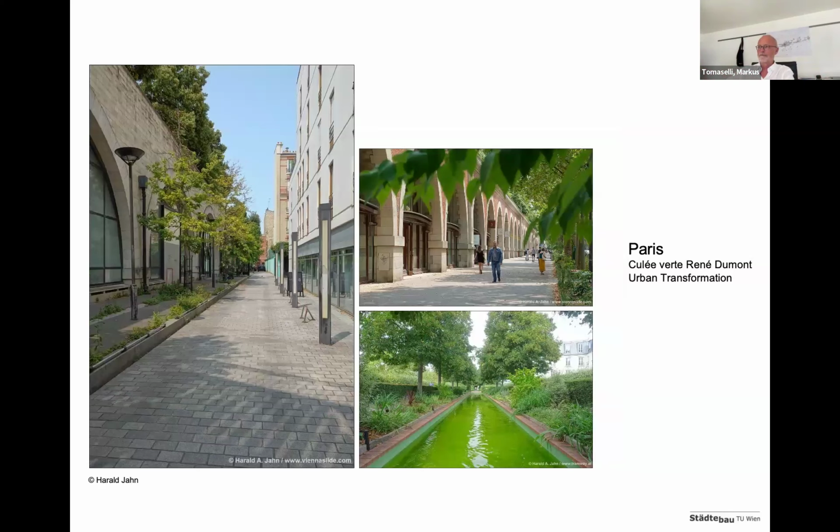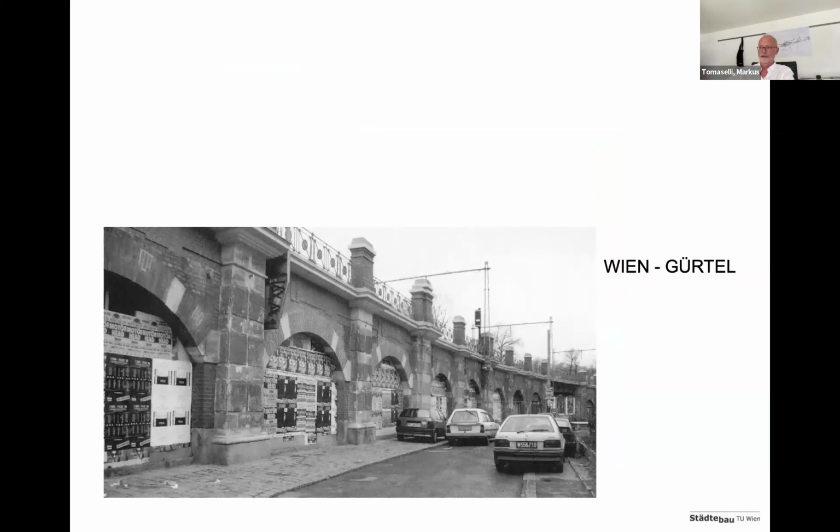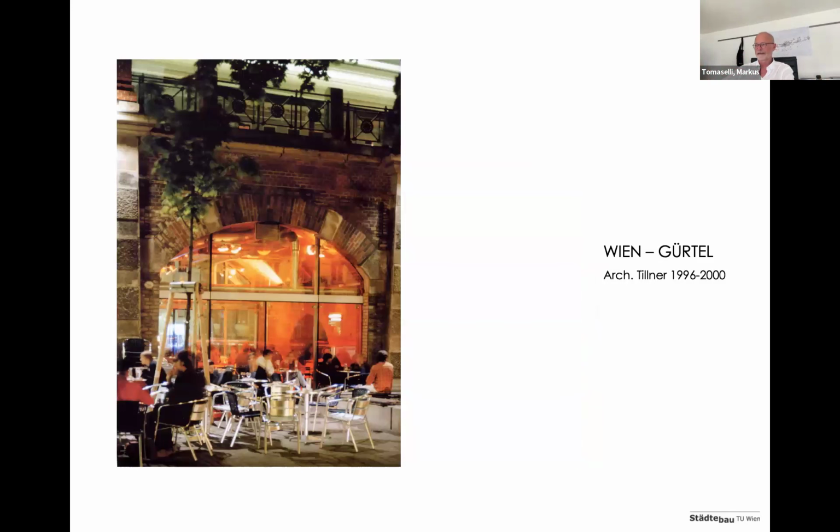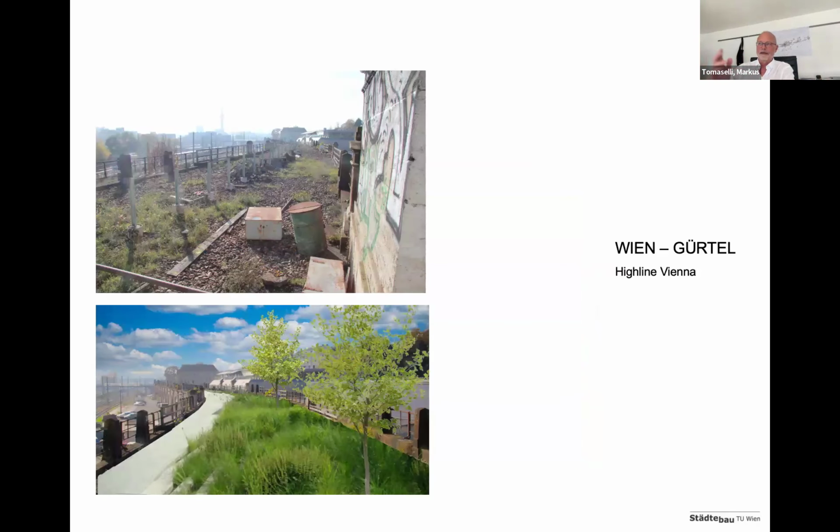We see this example in Paris, but we also see it in many other places, like the Gürtel in Vienna, which looked like that. Technically, a completely identical situation, and the interventions are also very, very similar. That what's going on in Paris also happened in Vienna. The only difference is that in Paris, you also have a park on top of these tracks because they are not used anymore, while we still have the subway line running on these ancient rail tracks. Yeah, and there are many more that have to come in the future.